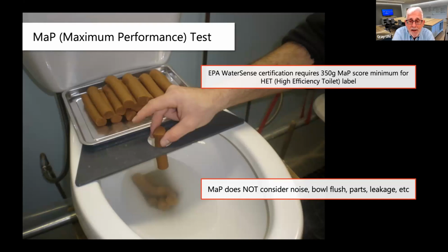Yeah, no, the test is very specific, and it's really good. It's a good thing because it's consistent across all manufacturers. We all adhere to the same tests. So when you look at the test data, you can actually do a fair comparison.